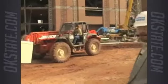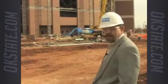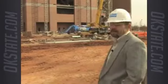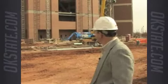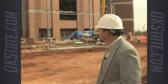Well, right now what's going on is we are setting the south tower and joining the 2 units together and hoisting each unit into place. The main challenge is, as you can see, trying to get a 30-foot long truss into the building, and there's a lot of coordination between Flintco and ourselves.